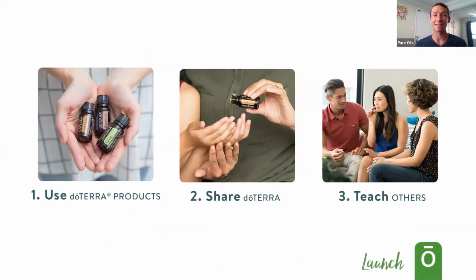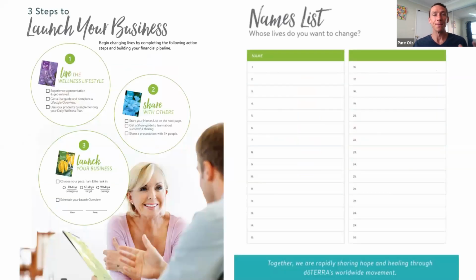And then the 3 simple steps that it takes to build a doTERRA business. I love the names list. I break it up into 3 parts of 10, where I say people, write down 10 names of people that are obliged to listen to you, close family and friends, people that have to listen to what you have to say. They're going to give you feedback. And then 10 people that you would be open to natural solutions, that you're going to get a positive result.